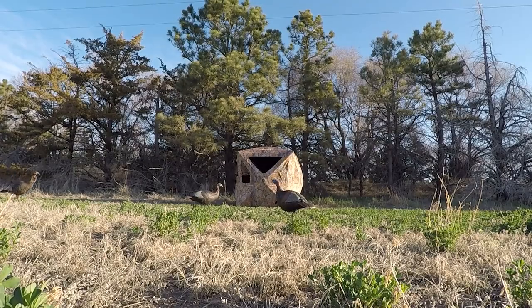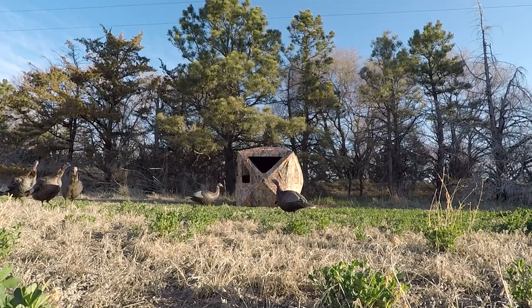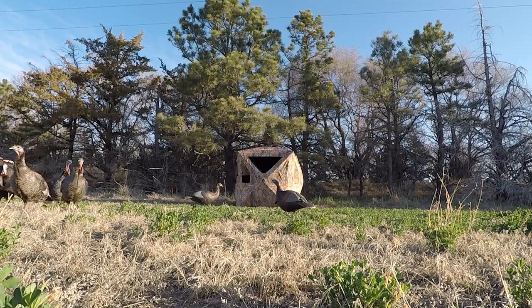Come out here and had to wait a couple hours. They had to get down from the roost and do their thing. And then here comes a bunch of hens and this one tom. There was a bearded hen in there too, just a little wispy little beard. I was like, I'm not shooting a bearded hen, because I saw this tom coming in.